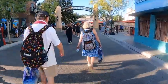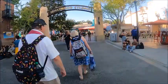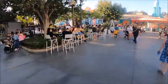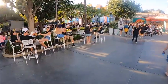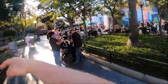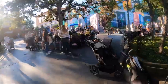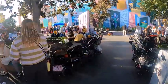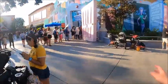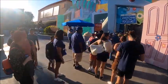Well, everybody, while we're back here, we might as well get a wait time update on Monsters, Inc. Since we're back here. Time for a wait. Whoa. Okay, this looks horrific over here. This line looks super long. Look at this. The line extends out through the queue exterior. This has got to be 60 minutes at least. Let's see what that wait board says. 45. It says 45 minutes.